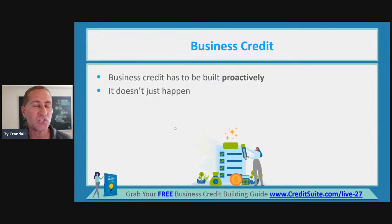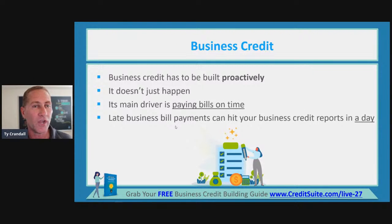So remember, business credit has to be built proactively. This doesn't happen accidentally. You don't go into Target and be offered a no personal guarantee credit card like you are offered a credit card in the consumer world. So you've got to get credit that reports. You have to be very intentional to know how the scores work, which we're going to talk about today. And you have to make sure that you're paying those bills on time, because paying the bill even 1 day late can be devastating to your business credit reports.